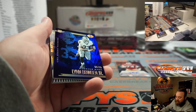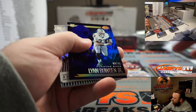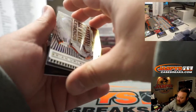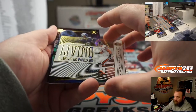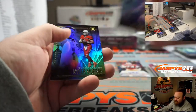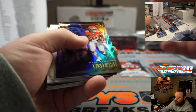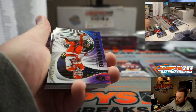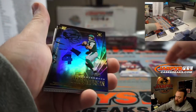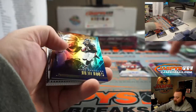Lynn Bowden Jr. /75 for the Raiders, part of the Bengals random number block, spot one, Steve Habarka. Living Legends, Brian Urlacher for the Bears, Justin Ward. Justin Jefferson for the Vikings, Pat Wolf. Astounding, Travis Kelce, non-numbered for the Chiefs, Riley Zimmer. Tom Brady, Buccaneers, Darren Porter.